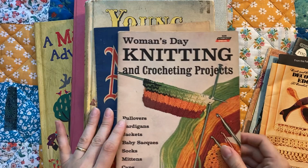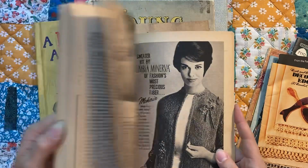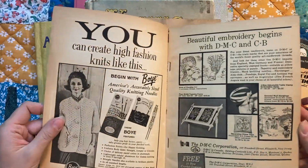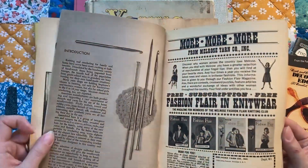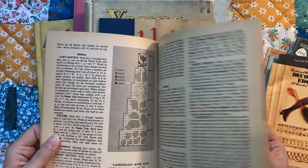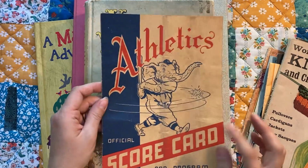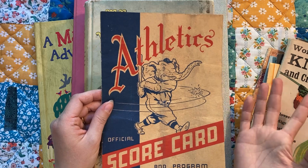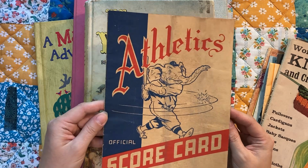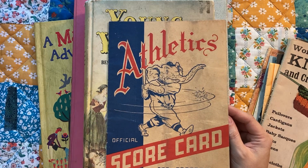Yeah, pretty. Woman's Day knitting and crocheting projects. This one might have been one that my sister got for me, possibly. I don't remember if I picked this up or not. Cute. This I know my sister picked up for me. This was something that she got for me a while ago, and it kind of got tucked away until I found it again. But this is the Athletics Official Scorecard and Program from 1949.